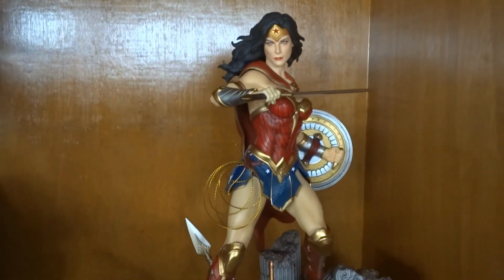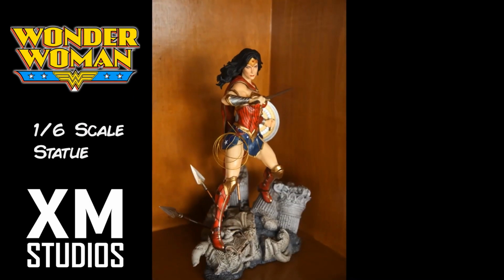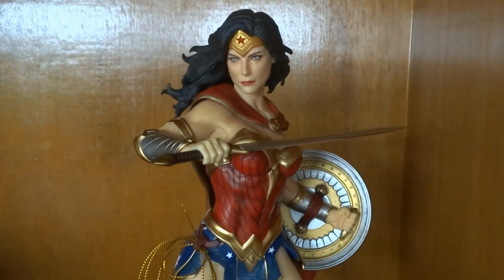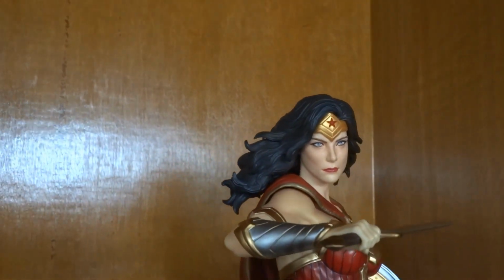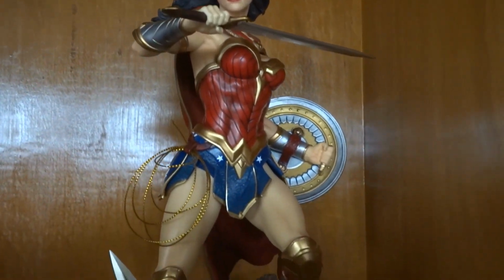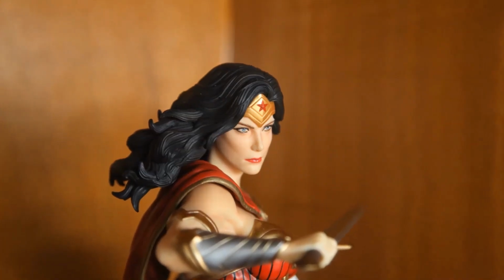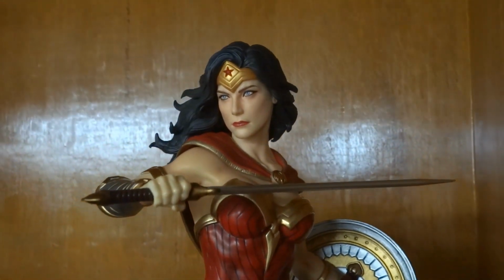Then the last one is the 1/6 scale from XM Studios. Now, this is probably my favorite Wonder Woman portrait. Okay, I have another cabinet dedicated to Wonder Woman. Hopefully, soon I get to feature that. So out of all the statues that I have, this is my favorite when it comes to the portrait.